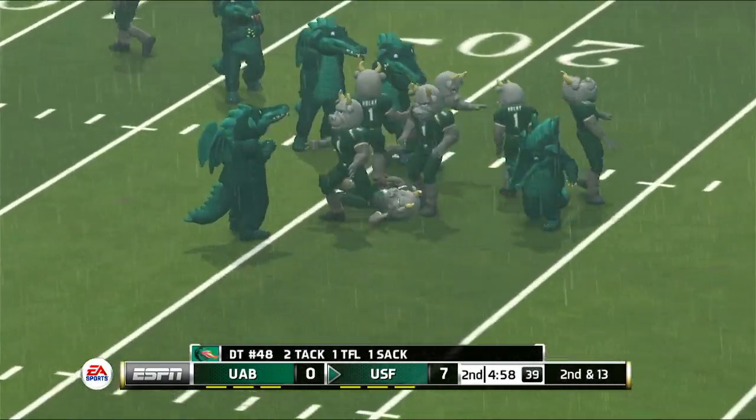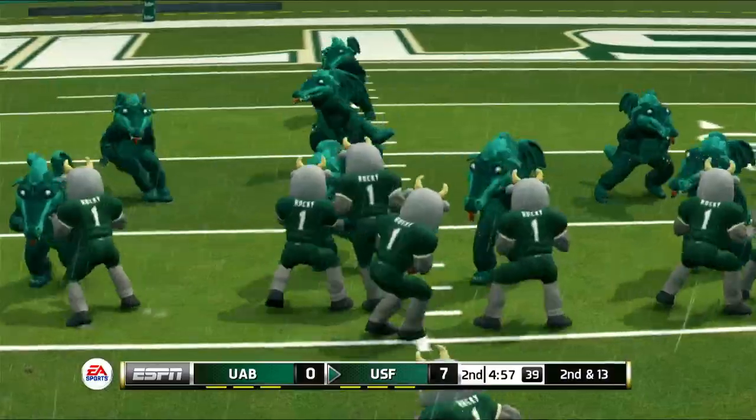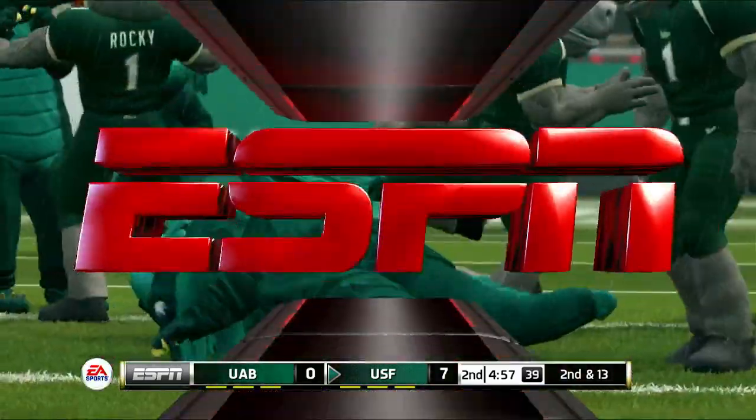And he can't get away from the pressure. Boy, Brad, that was a big hit on the quarterback. We'll be interested to see how he responds from this hit and whether or not he comes after his offensive lineman and challenges them to start playing a little bit better.